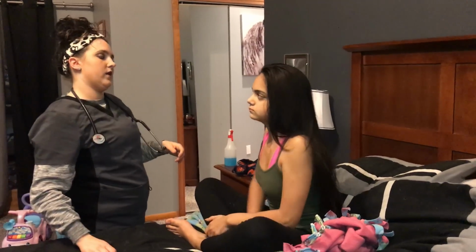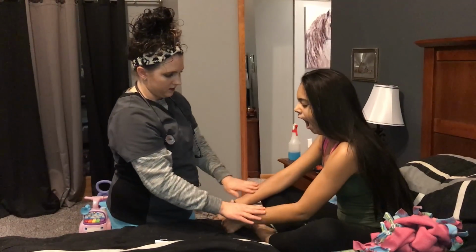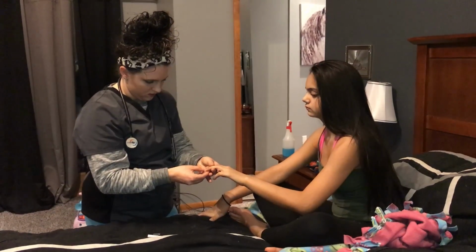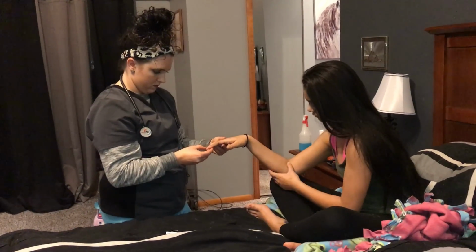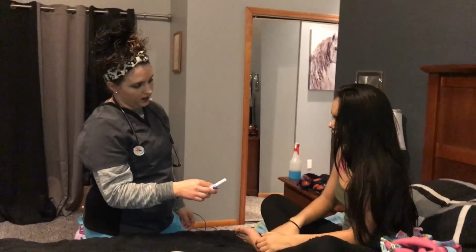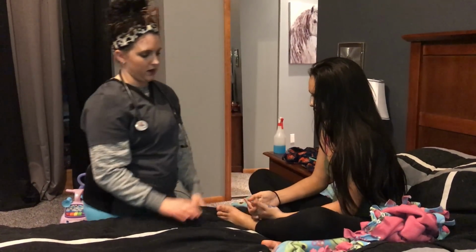Next, I'm gonna start with her upper extremities. So I'm gonna look at her skin. The hair is even bilaterally, and I don't feel any lesions or masses. No signs of edema. Her arms are symmetrical. For capillary refill, it's less than 3 seconds bilaterally. So again, no bruising on her skin, no signs of rashes. Her temp is warm and dry, no moisture bilaterally.